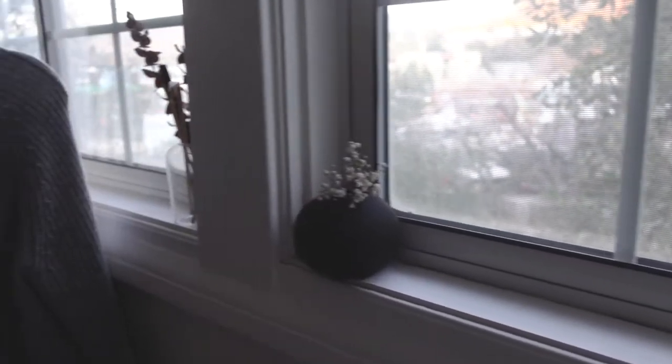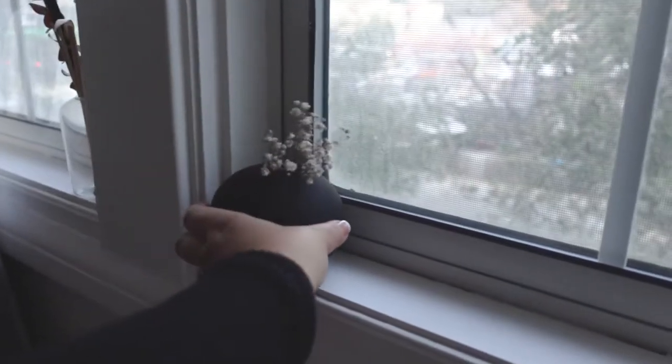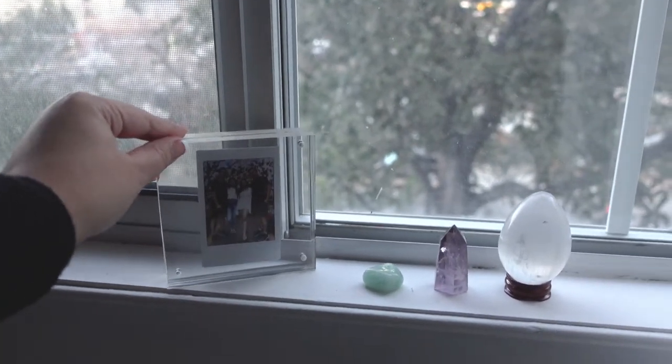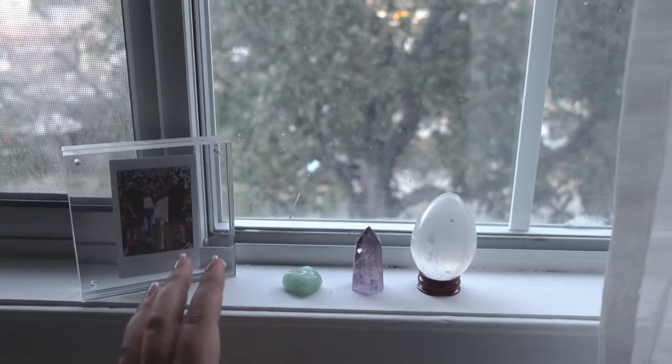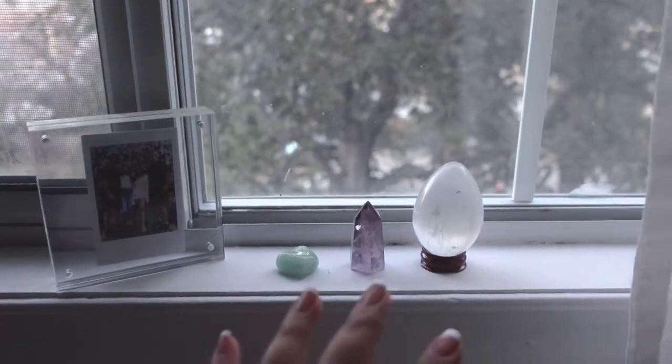Before I show you my desk, I want to show you guys my windowsill because these little details make me so happy. So first, I have some dried plants over here. This little pot is from Oakenfort and I love it. And then here I have the same Polaroid of me and my best friends in Hawaii. And then these crystals. Like, can we just talk about it? This is the most color I have in my whole room, but I love it.